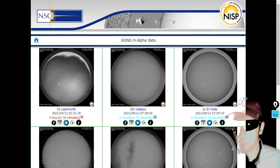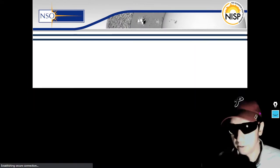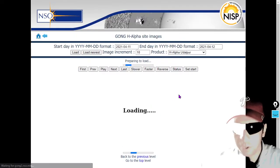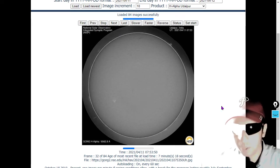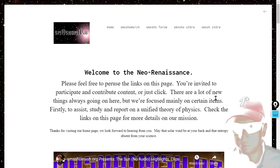And let's continue on with bonus features. Now, the SDO site is actually down, last I checked. So we're going to show you imagery of the sun in hydrogen alpha here. Here is the latest imagery from Udaipur, India. And I would note massive filaments all around the solar limb. Likelihood of coronal mass ejection still quite high. And we'll see if Sunspot 2815 gets named or not today.